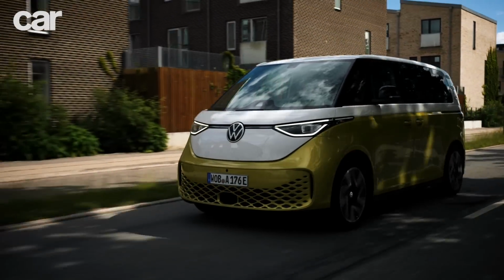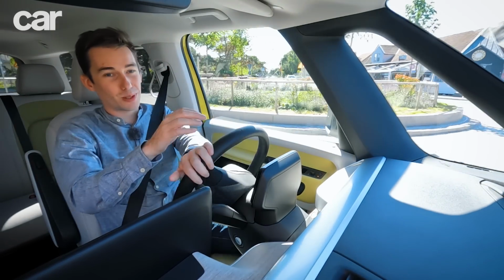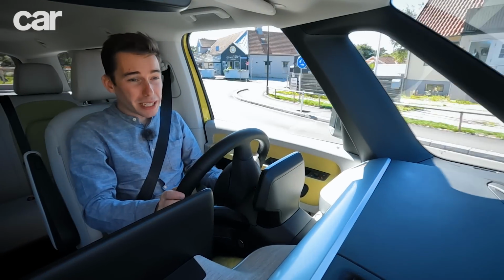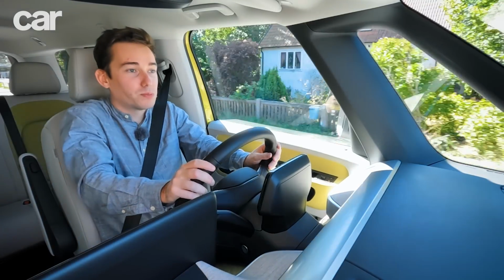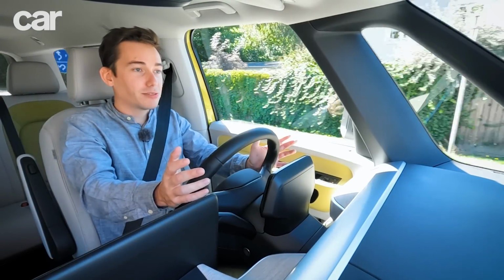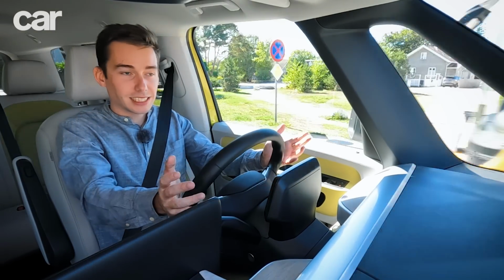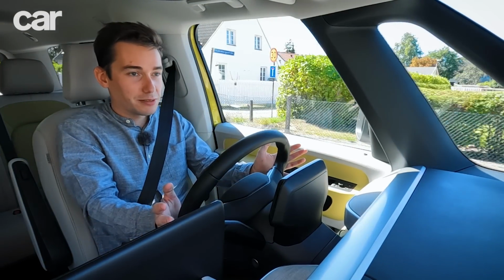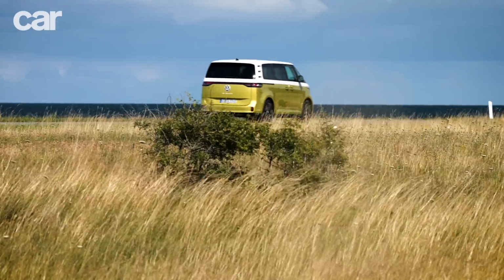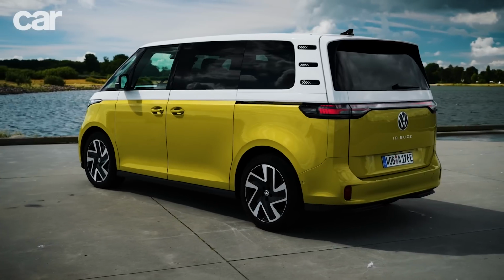Am I a little bit disappointed that it doesn't feel more unique to drive? Well, maybe a bit, but Volkswagen knows that it's just not really going to be worthwhile to try and differentiate it, and I think we need to get used to that when it comes to EVs such as this. It does its job, and that's the end of it. And that's just it. The ID Buzz does its job very well indeed.